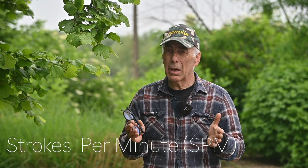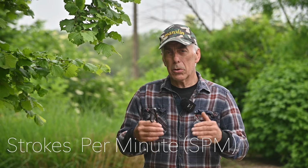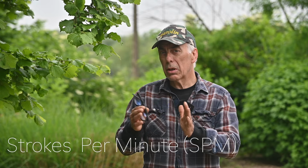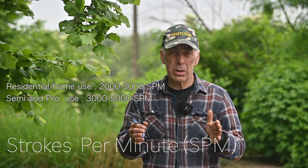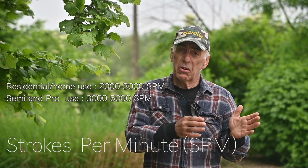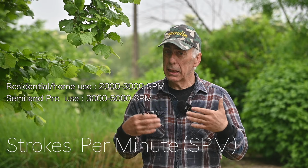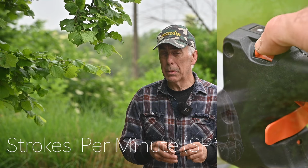And you really want to have a clean cut on all your branches, no matter what you're cutting. Typical strokes per minute for residential ones is around 2,000 to 3,000 strokes per minute. For more professional tools and a better quality cut, we're talking between 3,000 and 5,000 strokes per minute. And ideally, you have a machine that you can adjust the strokes per minute.